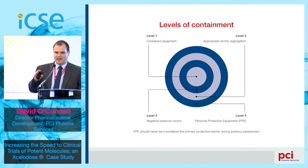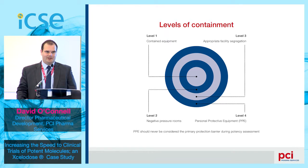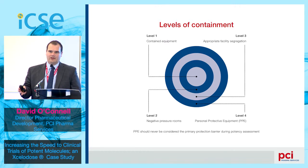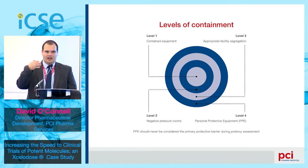So our answer to this at PCI was to develop a specific facility which took away the need for PPE as the primary source of protection. You've all seen people working with potent molecules with big air suits on. That doesn't happen in our facility. That's actually our last level of defense that we use for a breach situation. The way that we contain the molecules is to use highly contained equipment. So what we mean is equipment which is running under negative pressure, so it almost acts like an isolator in itself. Any movement of powder is either via vacuum transfer or pneumatic transfer or via IBCs with split butterfly valves, so no open handling of powder.